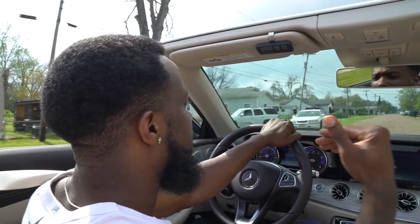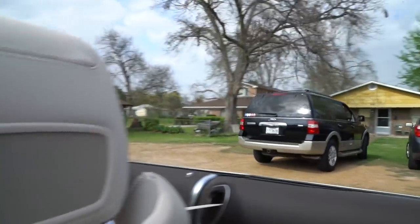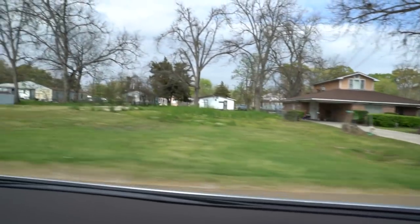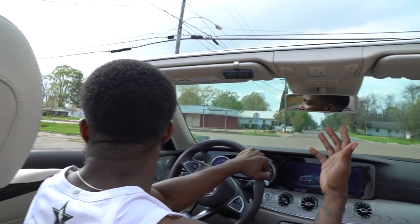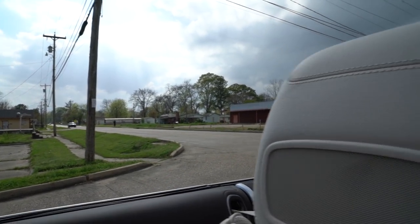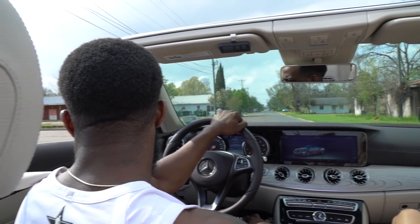All right, guys. So this right here is Vidalia, Louisiana, guys. This is where I grew up and I was raised. You guys can see the house. My grandma stayed right there, and that house right there, my other grandma stayed right there. Right now, the city don't look too good, bro. The city is actually going down. The population is going down. There's no jobs out here right now. I don't know what happened. I'm just glad I left the city on a decent time, you know, to chase opportunity.